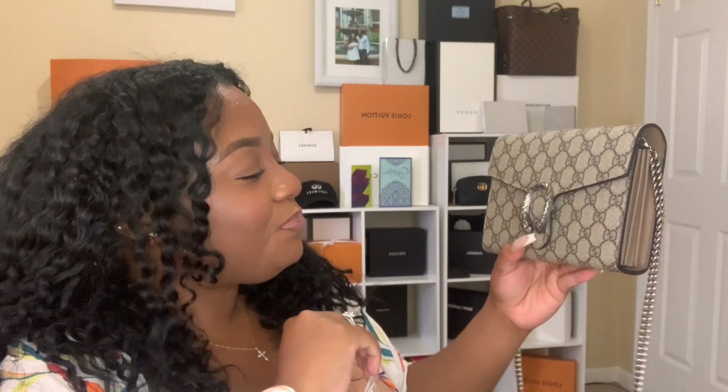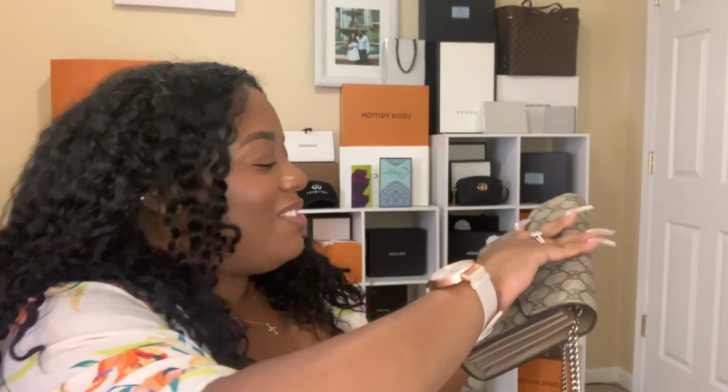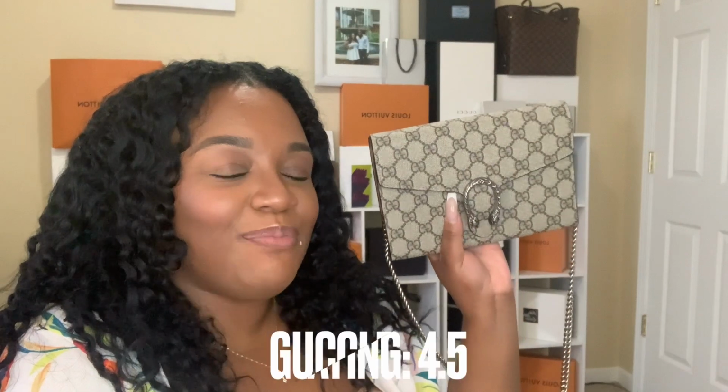For me, this bag, because of the magnetic closure, all of the extra card slots, the side being this smooth leather, I think I'm going to give this bag a 4.5.